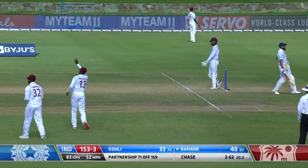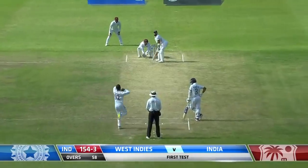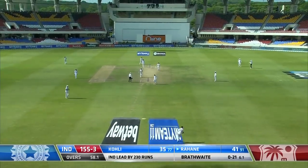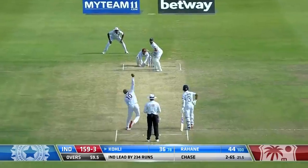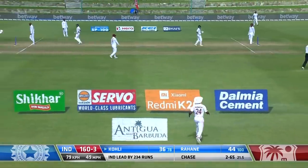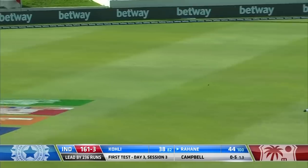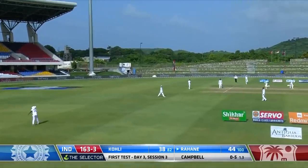They've been running smartly between the wickets as well, as you can see from this. Brathwaite will continue. You have to think that he's just buying time until Miguel Cummins or Jason Holder decide that it's time for one of them to be reintroduced. There it is. He's just milking the singles. Given a bit of room this time around. Coming for two quite comfortably.